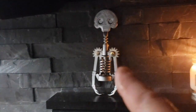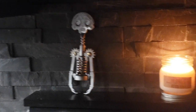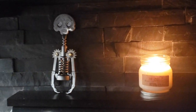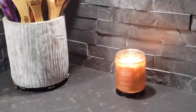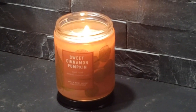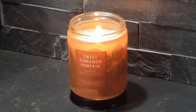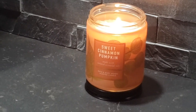My friend Angela got me the Day of the Dead wine bottle opener. I will give that up when you pry it out of my cold dead hands because I love it. I just got these in my FabFitFun. Told you they'd go with my kitchen. So here we have sweet cinnamon pumpkin. That's also a Bath & Body Works. I got that before the Halloween stuff came out. From all the cinnamon in it, it's really strong, but it's good.